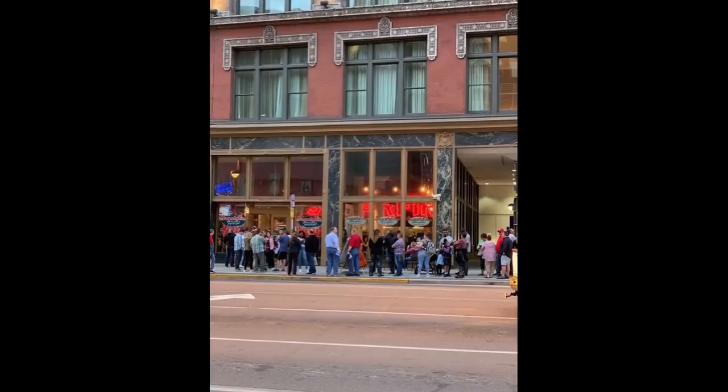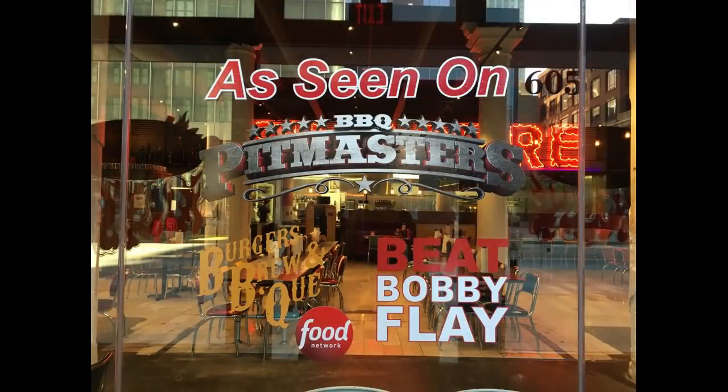They were lined up around the corner, down the street. They're all dressed in blue. Blues and red. That's Cardinals, right? And St. Louis Blues, hockey. We got our new stickers up. These are all the shows that Sugar Fire has been on: Barbecue Pitmasters, Burgers, Brews, and Q's, and then Beat Bobby Flay twice. And look at that, I see a picture of Connor and Tyler.